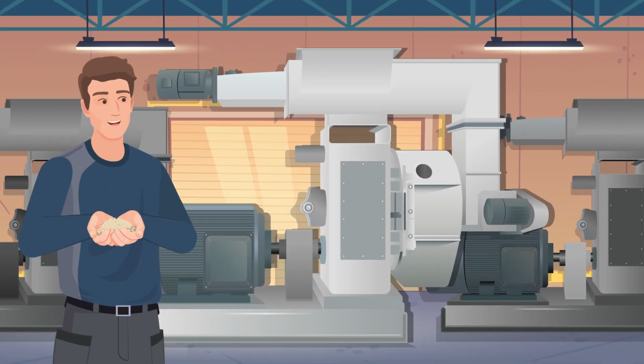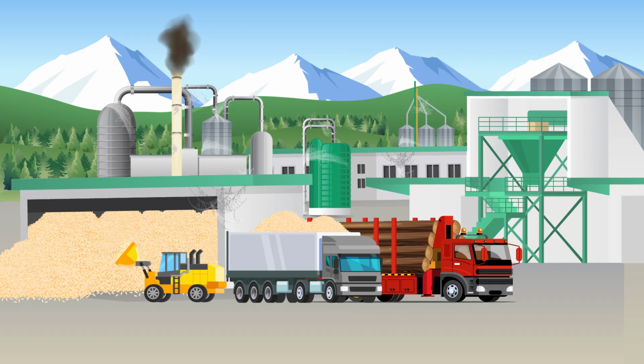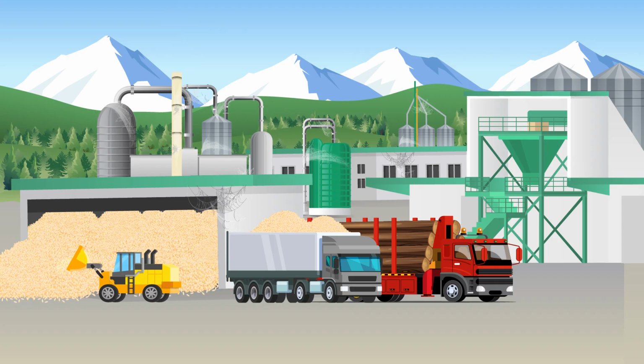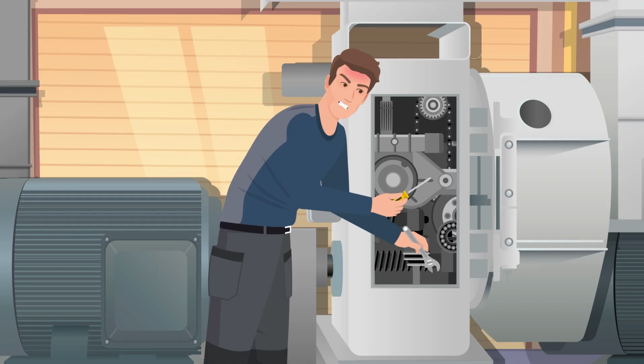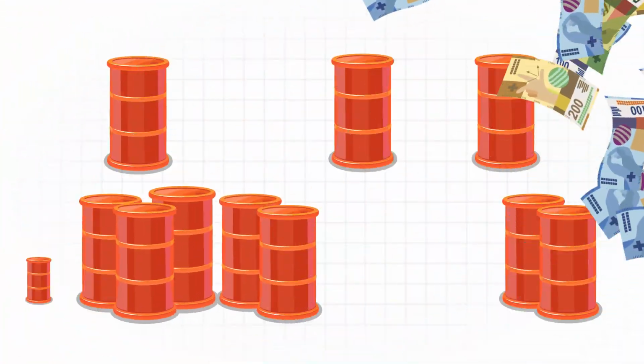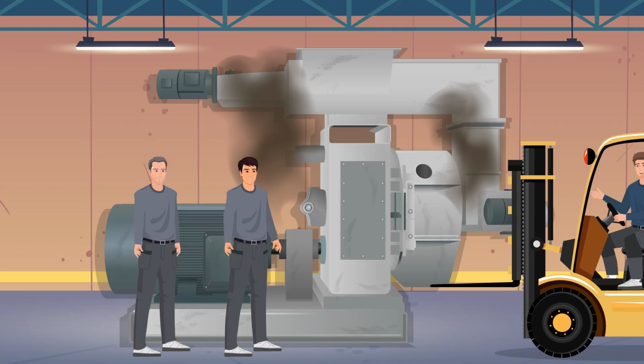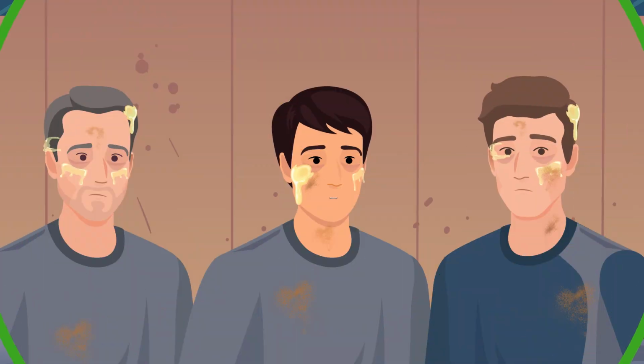Your pellet press is running until suddenly everything stops. A breakdown, another bearing gone. Production stops. You're losing output, wasting time on repairs, and costs are rising fast. You grease the rollers every day, but the same problems keep happening. Wear and tear, unpredictable downtime, and greasy mess.